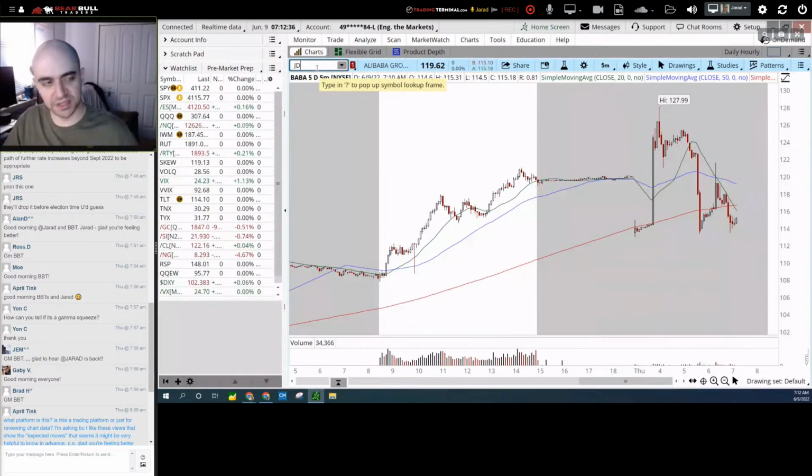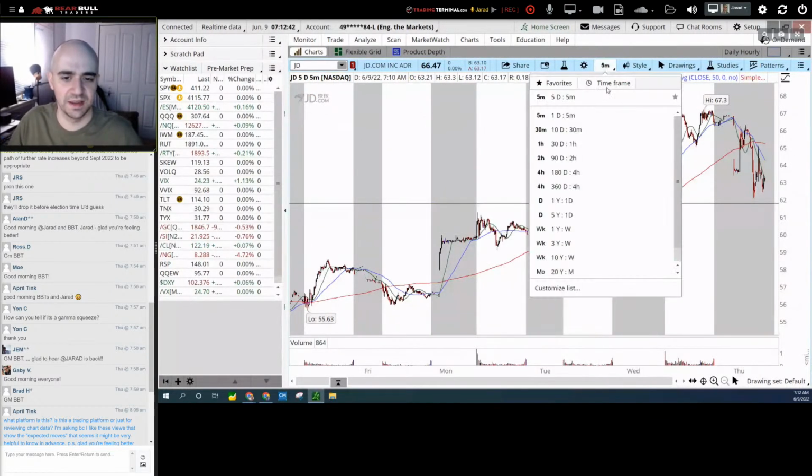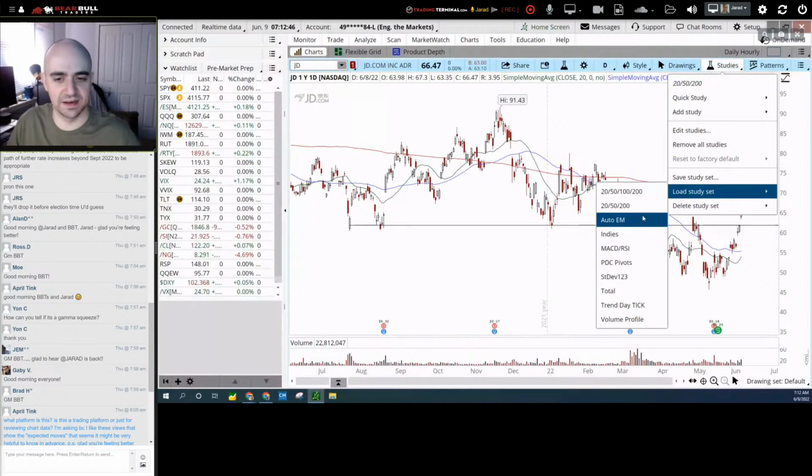It's not necessarily just BABA. You look across most of the China related stocks, they were bullish yesterday, but they weren't as bullish as BABA facilitated.